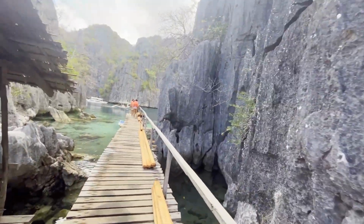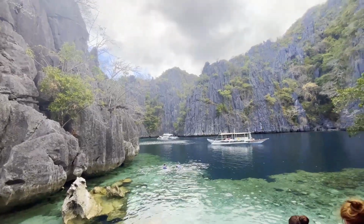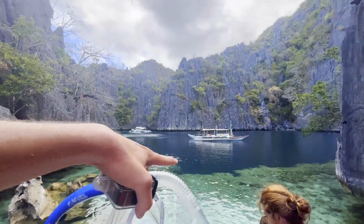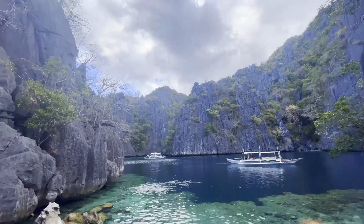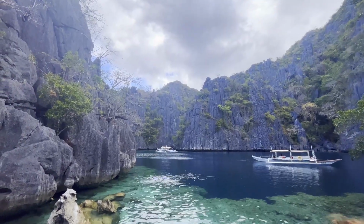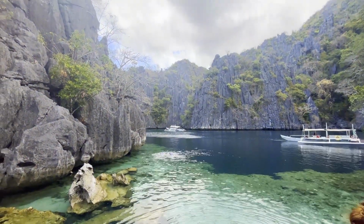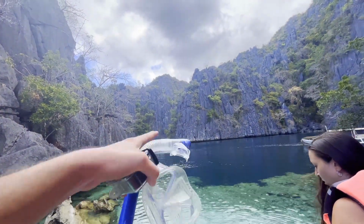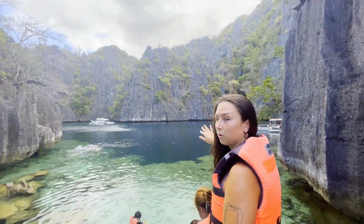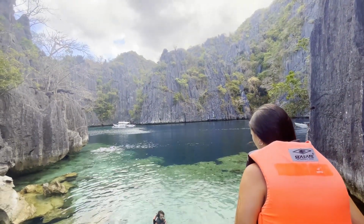Let's go there. Alright, so this is called Twin Lagoon because this is the first lagoon here where the boats are, and then there's a tunnel going through there where you can reach the second lagoon. It's low tide right now, so it's pretty shallow, but apparently if it's high tide there is a ladder down there. Well, low tide I think you can just swim straight through it. So we're gonna go and have a swim.